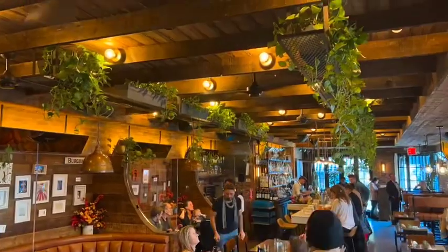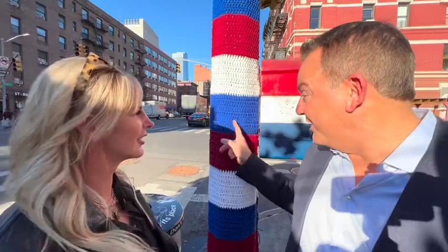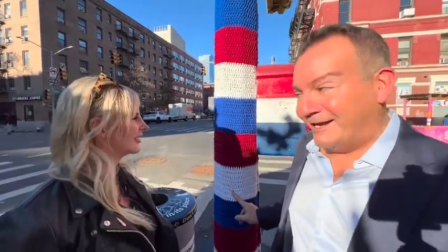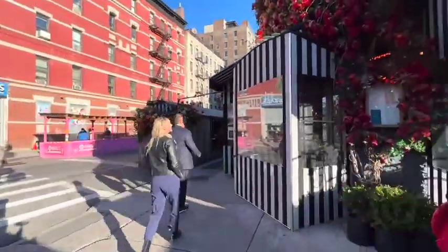So we are at Loulou's in Chelsea. This is a French bistro, a petit bistro, and they even did a little French cozy flag around the street lamp. So you know we're in for a good restaurant. Oh my God, I don't knit, but that is so cute. And you have been here before? I have not, so let's go eat.